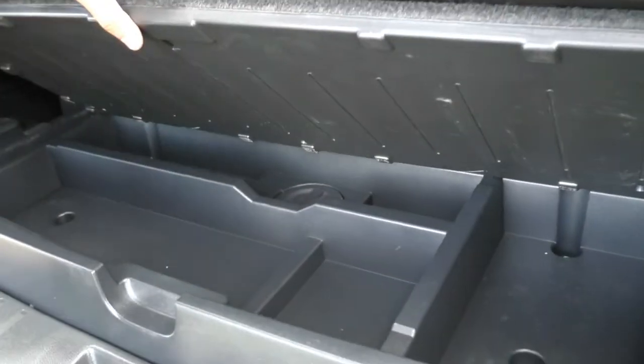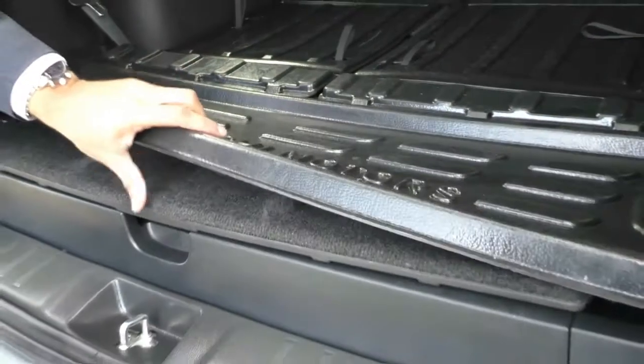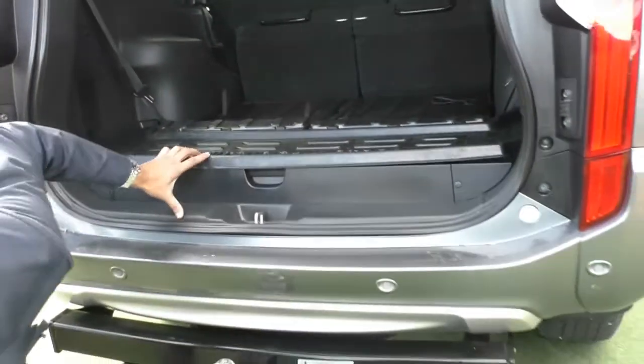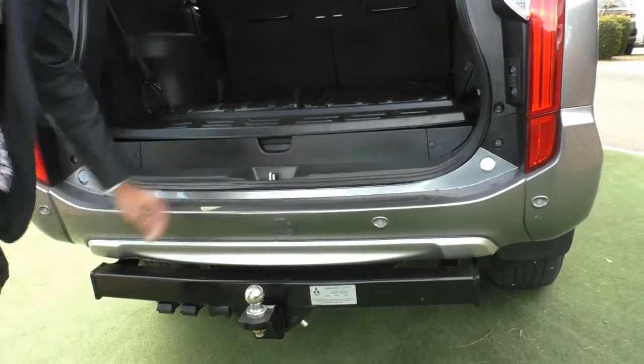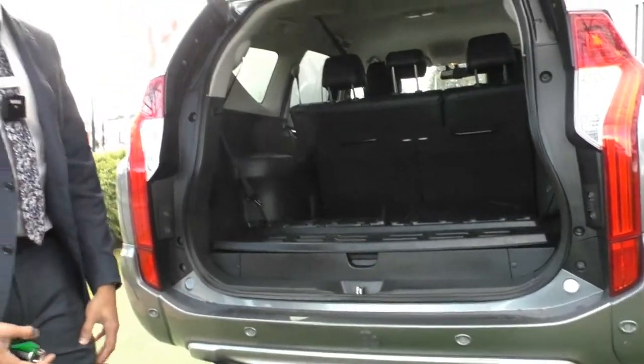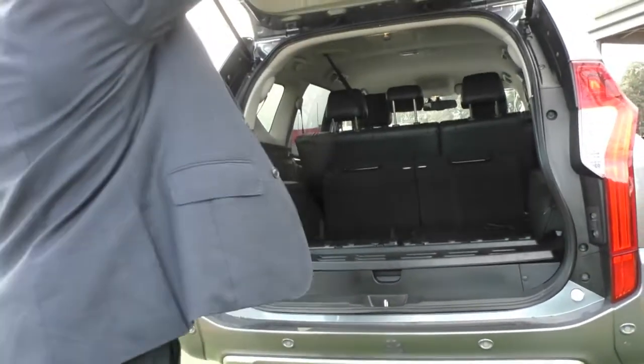So you unscrew that, and your spare wheel is actually mounted under the vehicle. You do get a full-size spare wheel, and it looks like it's never been used. You can still see all the paint marks on the actual wheel itself. So good to see it has been maintained pretty well by the previous owner.